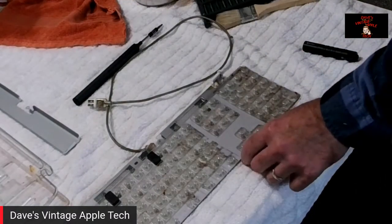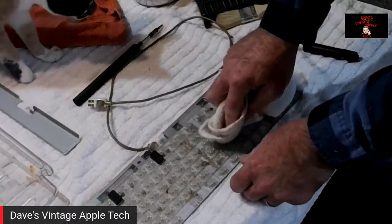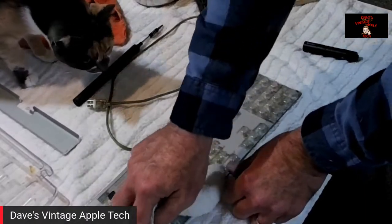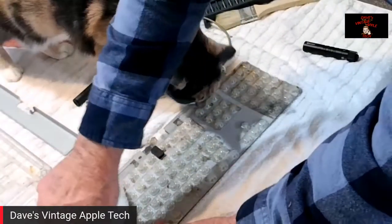So what do you think, Smirky? What do you think, Smirk? Again, wash it up here. All this stuff is on top here. Remember, I'm going to have to get a Q-tip. I'm going to get my paintbrush here.